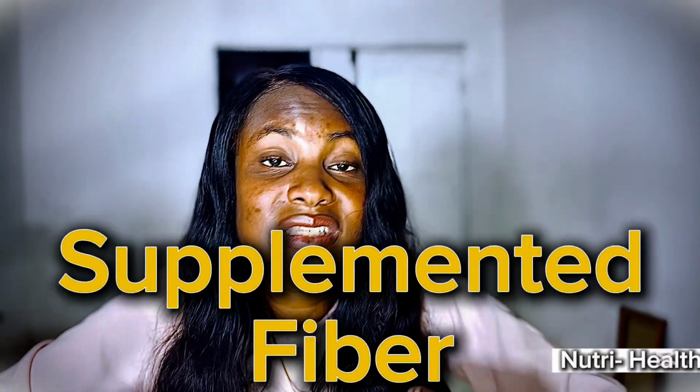So I would recommend that regardless of whatever you go in for at the grocery store, these processed foods can still have some supplemented fiber in them. I will recommend as a nutritionist that you go in for processed foods that have some supplemented fiber in them, so that it can still help with reaching your daily recommended value intake.